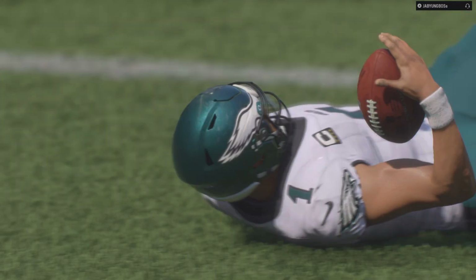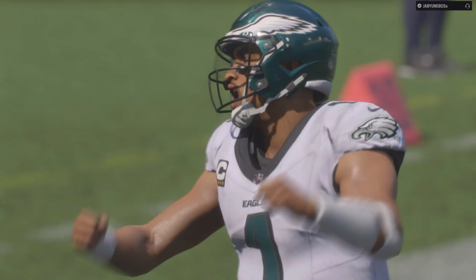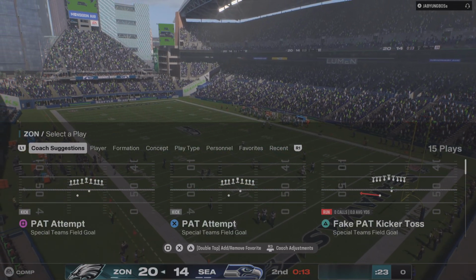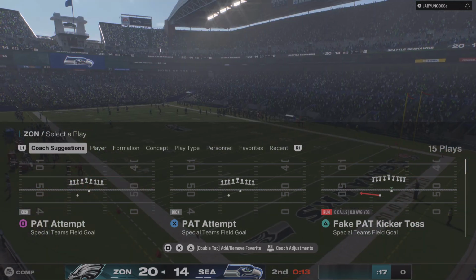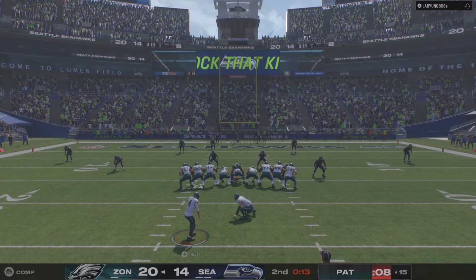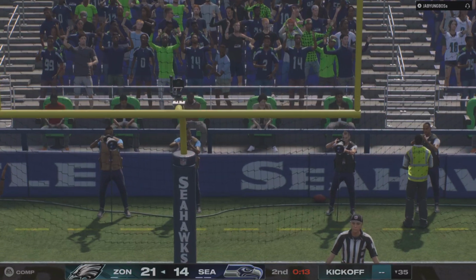And he is into the end zone. Touchdown, Philadelphia. Jalen Hurts as the first half is winding down. And the Eagles have taken the lead here in the final stages of this first half. Elliott now to add the extra point. It's up and good, and that'll make the score 21-14.